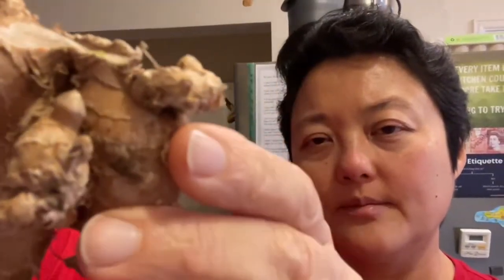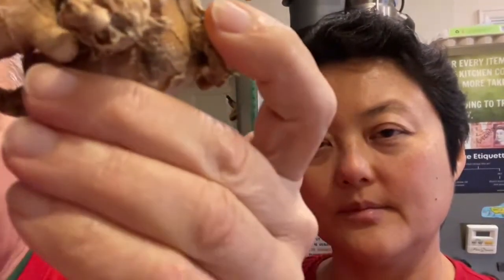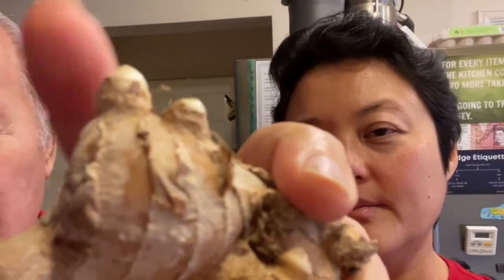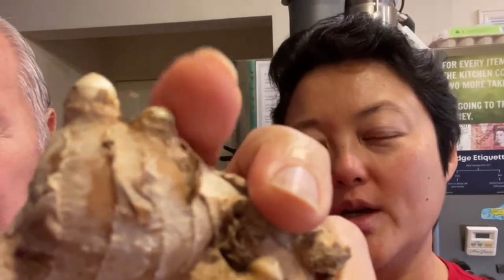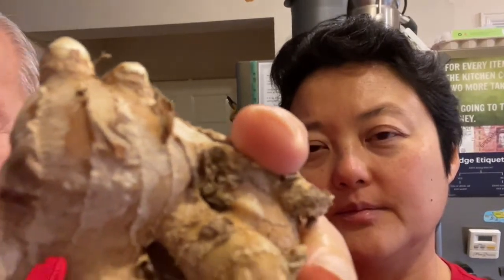Right? Now I'm going to show you another ginger, which we are not going to use, but you can use it for planting. Now if you look carefully, that's getting dry, quite dry. Okay, you see it's a bit dry, and that's not much good. But if you look carefully at the top here, can you see those two little yellow bits there? There's like a shoot coming out.